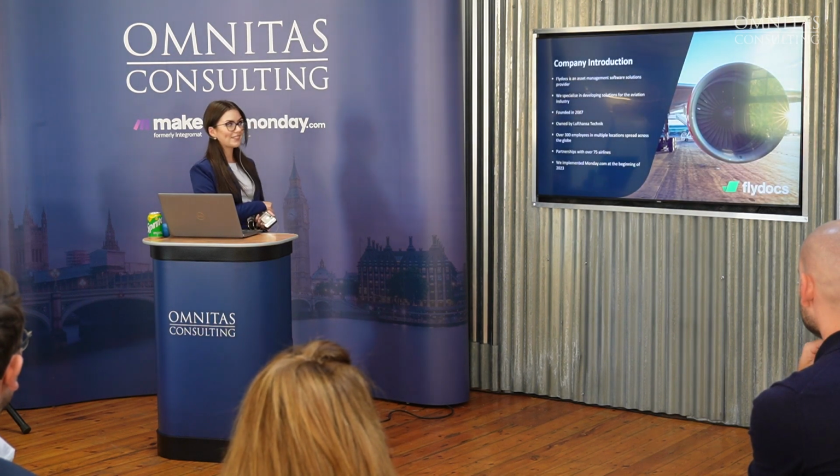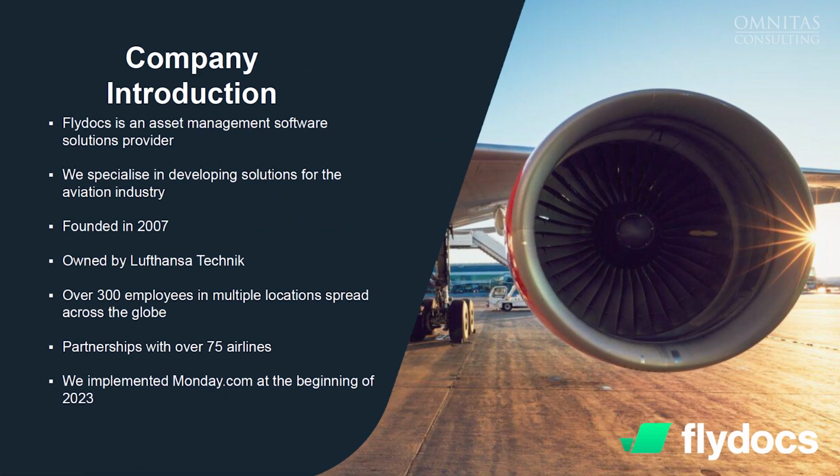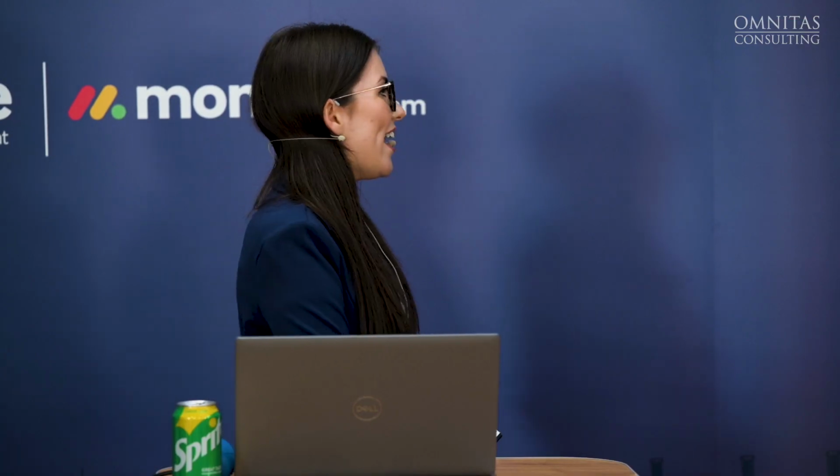So a bit about Flydocs. We are an asset management software solutions provider. So we work with airlines all across the world, and they predominantly use our records management product. So it's a place where they can store and manage their maintenance and engineering data. So very, very technical, very heavy at times. We, like I say, work specifically with the aviation industry.